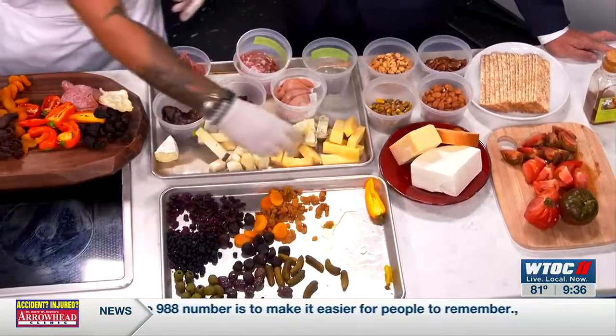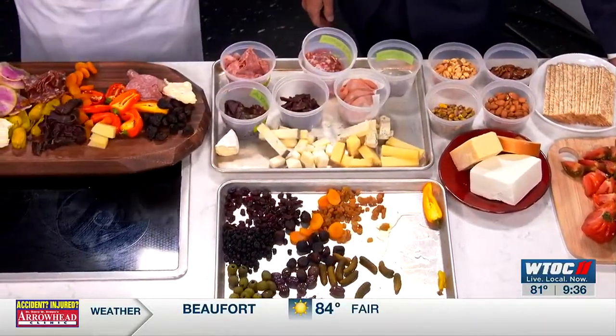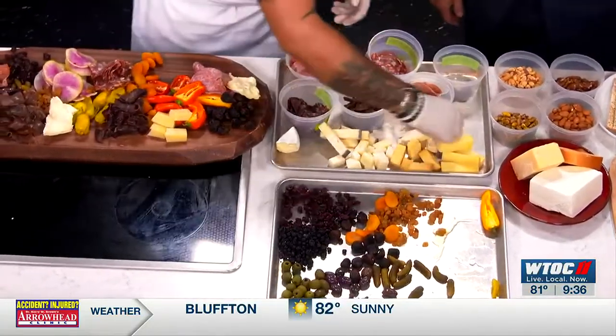I don't care for it, so opening it like that is a good idea, because then you can just scoop it right out. We have some Parmesan Reggiano. Remember, this is one of the cheeses that has the denomination of origin. It can only be made in Parma, Italy. All right. Okay. Then we have some blue cheeses.